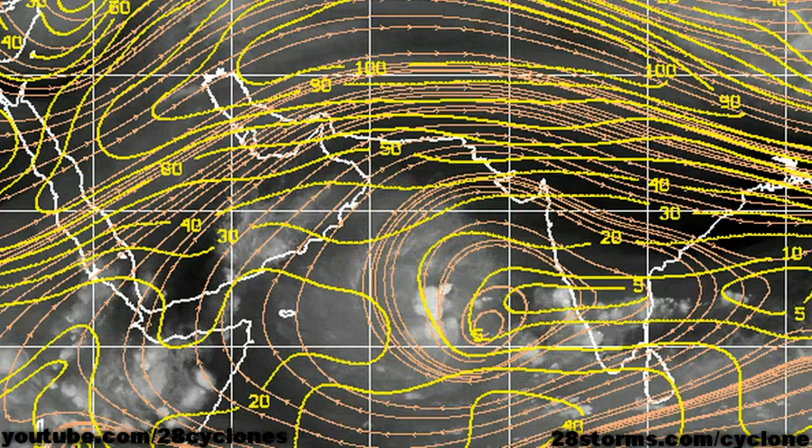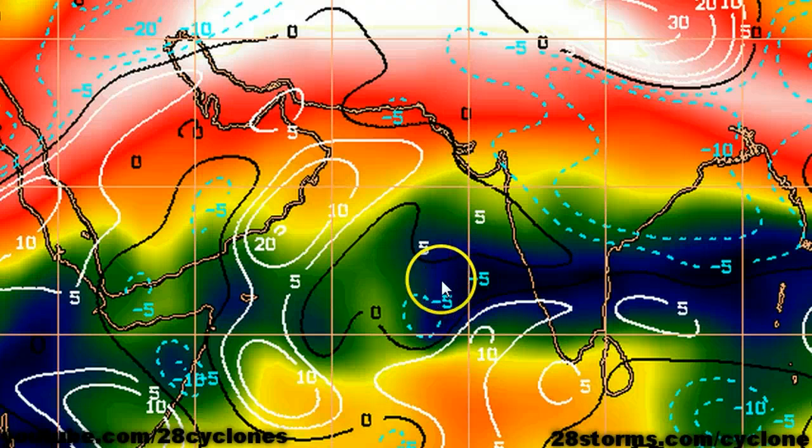Now, the key to this low actually becoming much of a significant threat to any land masses will be greatly dependent on whether or not this upper level ridge moves northwest in tandem with the low center. If the low currently located in this general area begins to outrun that favorable upper level ridge, then it may get torn apart by more southwest vertical wind shear.